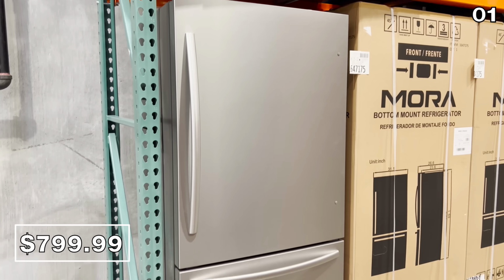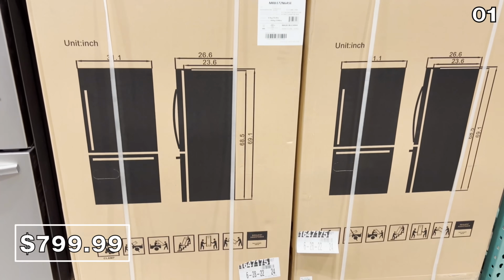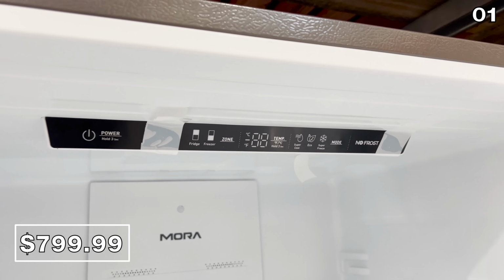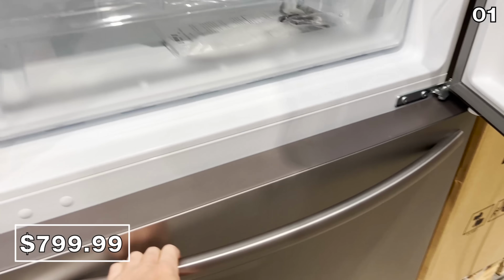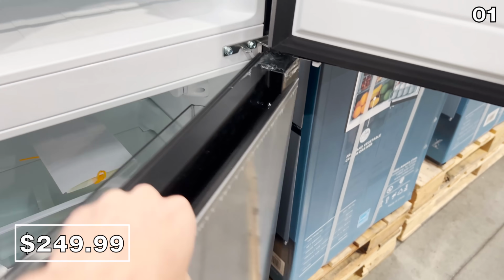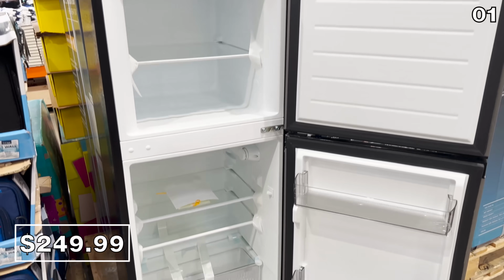I featured a freezer last month that many of you wanted but could not locate at your local warehouse, so hopefully you'll have more luck with the 17.2 cubic foot refrigerator and freezer bottom for $800. This is not currently sold online, but it is expected to appear at many Costco warehouses across the country soon if you don't see it yet. As a smaller alternative for a basement or garage, I also found this 2-door refrigerator new this month for $250.